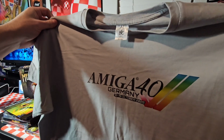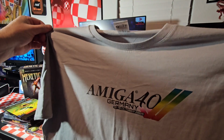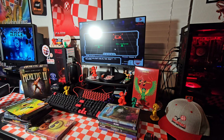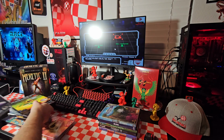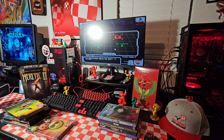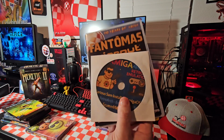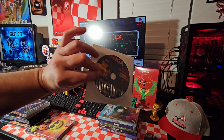I haven't worn it yet. I don't think I'm going to wear it. I think I'm going to frame this one. So pretty cool. We got the Amiga 40th Germany shirt. Like I was getting at saying anyway, this was available at Amiga 40th Germany. And also this Phantom OS Wipeout was an exclusive release at Amiga 40th Germany. But they found their way to America for me. Let's go. So we got through that. That's the Amiga 40th special bonus disc.